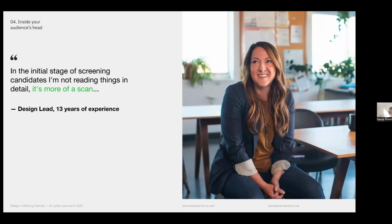Another important one, a design lead who does a lot of hiring. I didn't put the name because I want to keep this personal, but basically, it's more of a scan. "Me personally, it's a combination of both elements. When I look at a portfolio, I look at images because I want to be captured. I want to look at the storytelling capabilities of the individual, the words that they use, and the process. And at the end, I look at outcomes."